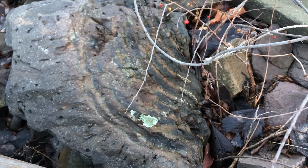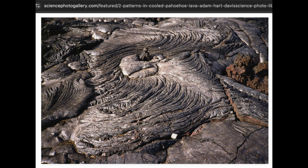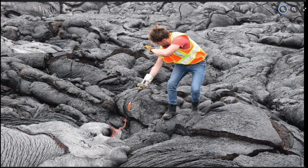So, yeah, the Deerfield basalt is not to be underestimated. And above all, not to be underestimated are the Pahoehoe lava flows that mark the top of the Deerfield basalt, and are beautifully articulated by the poets at Encyclopedia Britannica, who write that Pahoehoe lava flows are characterized by smooth, gently undulating, or broadly hummocky surfaces. The liquid lava flowing beneath a thin, still plastic crust drags and wrinkles it into tapestry-like folds and rolls resembling twisted rope. Pahoehoe lava flows are fed almost wholly internally by streams of liquid lava flowing beneath a solidified or partially solidified surface. Typically, the margin of a Pahoehoe flow advances by protruding one small toe or lobe after another.